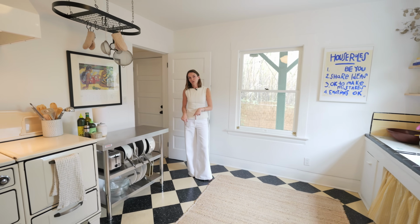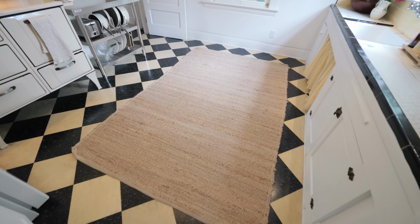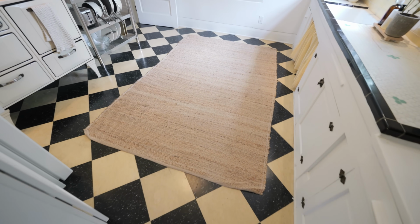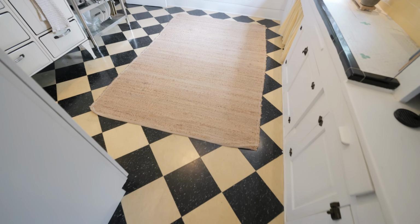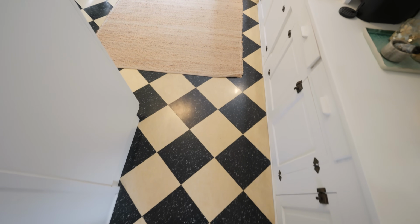So this is the original checkered linoleum floor from the 1920s. I think when I saw the listing photos of this property, seeing the floor really made it feel super special and unique, and that was kind of one of those things where I thought I really want to live here.